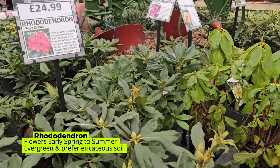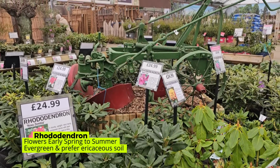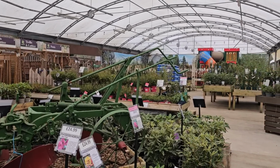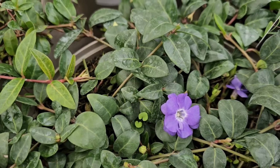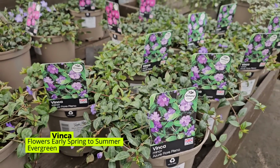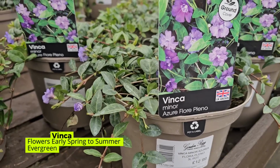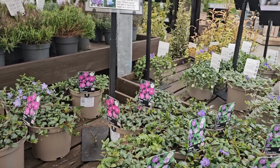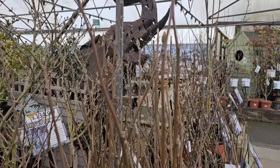Rhododendrons are another good choice, and these also prefer ericaceous soil. Vinca are also evergreen, and they are just starting to flower now. Vinca is like a vine. It crawls and spreads along on ground level, but it won't climb. Well, at least it doesn't in my garden anyway.